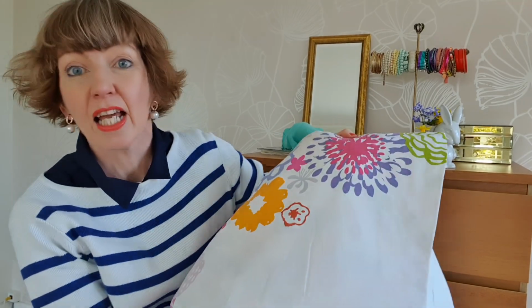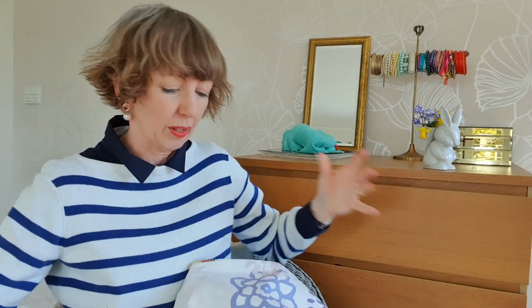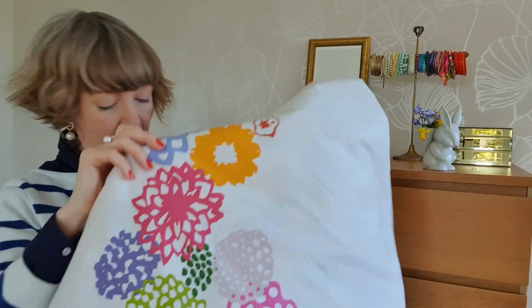Well, I tell you what, let me just show you which set I'll be using today. Here we are, because I always get questions about our duvet covers. These are ones that I bought from IKEA years ago, what, 10 years ago, and they're really nice cotton and they wash up really well. So that's the set that's going on today.